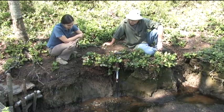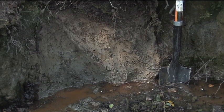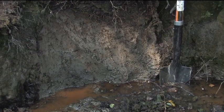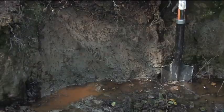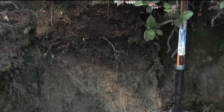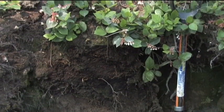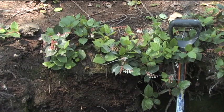Yeah, so what we have here at the bottom is, as you said, marine sediment. And that was deposited in the ocean, underwater. It's very fine grained, so probably a fair ways away from the coast. And the second thing we have here, the top part, this black material is different. It's peat that deposited in a bog environment, such as what we see today.